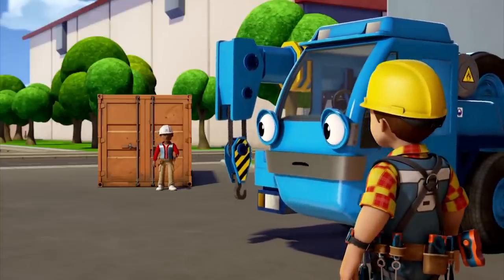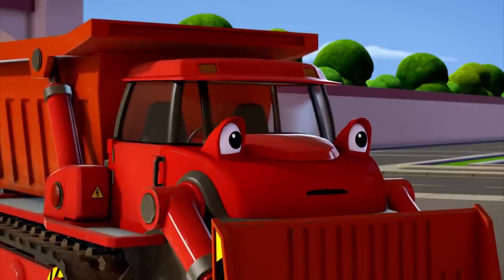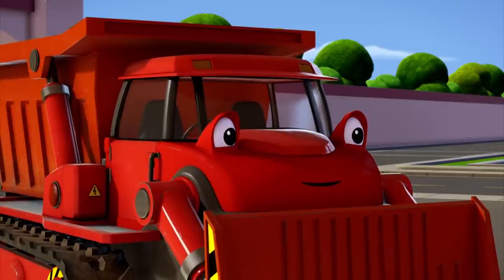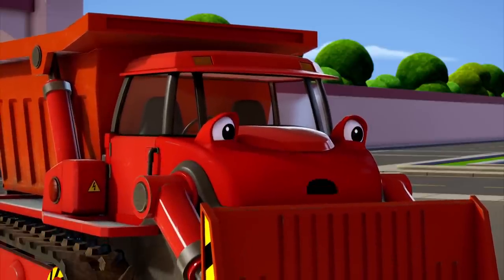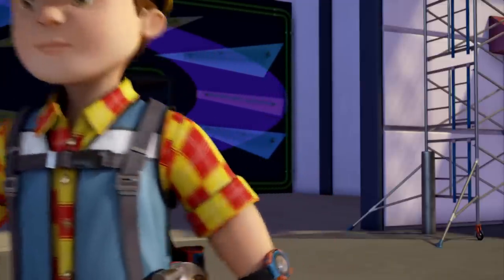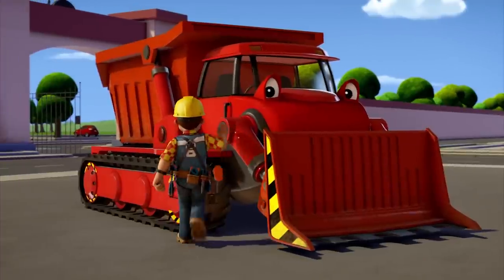The sports stadium! Oh, Betsy and the Spring City Rockets were going to the sports stadium. Safi said something about a big surprise. That could be it. A surprise container of sports equipment. Come on, Muck. Let's go and find out.